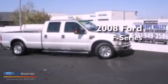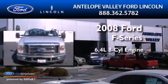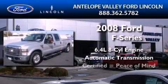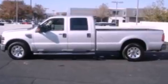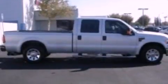This is a certified pre-owned 2008 Ford F-250. It features a 6.4-liter 8-cylinder engine and an automatic transmission. Features include a low tire pressure indicator, front and rear reading lights, a trailer hitch receiver, 12-volt power outlets, an anti-lock braking system, a passenger side airbag, door reinforcement beams, and this vehicle has fewer than 54,000 miles on the odometer.